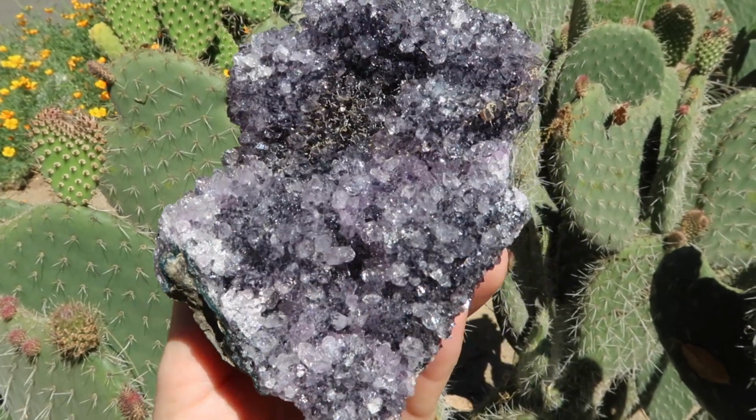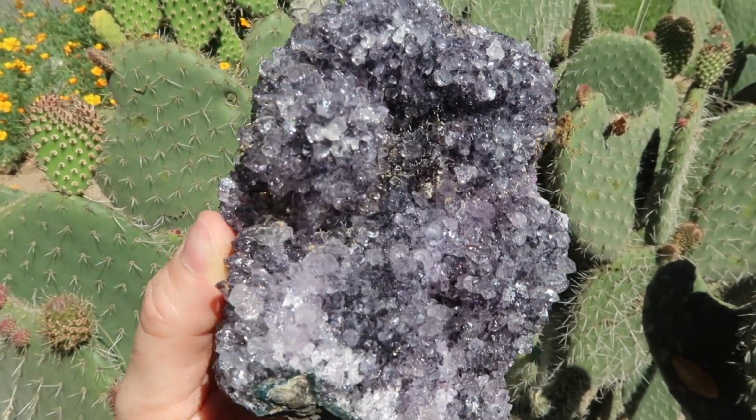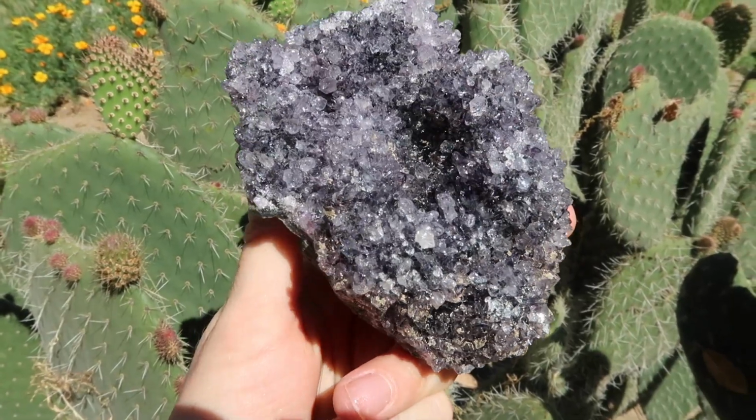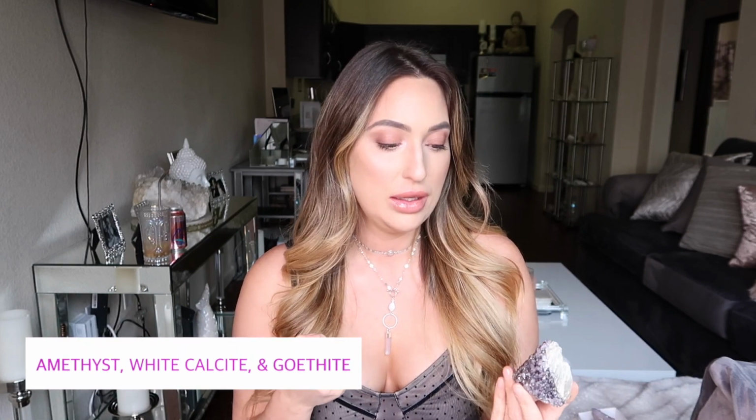It's gonna catch light so incredibly. Again, it has this really cool mix of darker purple and lighter purple, so it gives it this dimension, this shimmer. It's just a freaking stunning piece. I came across this piece, actually it was me and the girl who worked in the shop, and we came across this and we were like, holy crap, this is the most unique, interesting piece.